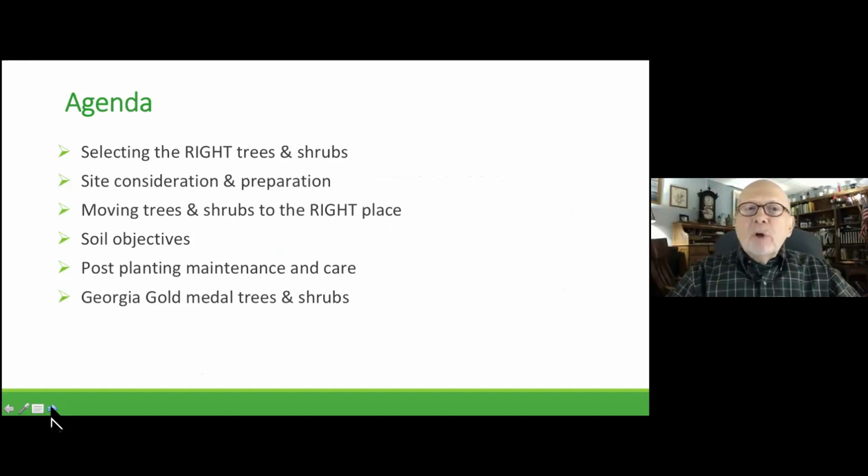We have 6 things we want to cover. These will slightly overlap, and we'll be talking about maybe an earlier agenda item later on. But generally speaking, we want to talk about how to select the right trees. Shrubs are important to consider because in some cases, people consider a very large shrub to be the equivalent of what they're looking for if someone said you need a tree there. It's possible that a very large shrub could serve the same purpose. We'll focus mostly on trees, but some of this will relate very well to large shrubs as well.